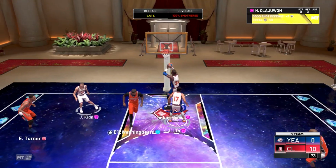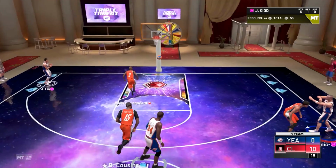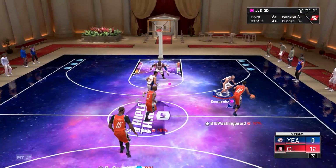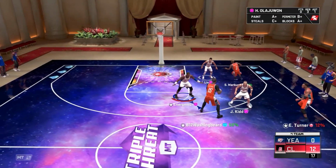Good defense right there by Hakeem. We're going to give that to Jason. And we're going to... Oh, Jeremy's open in the corner. That's a guaranteed green. Like, come on. So, Jeremy has 7. Jason has 5. Good defense by Jason. Clamping up, forcing him to pick up the ball.